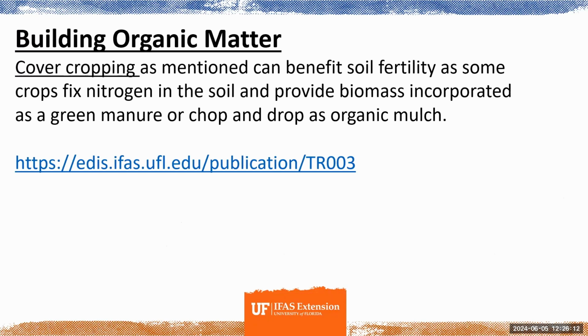Yes. Yeah, and that's another good point there, is if you're going to use things like sun hemp, it tends to be very woody when it matures.